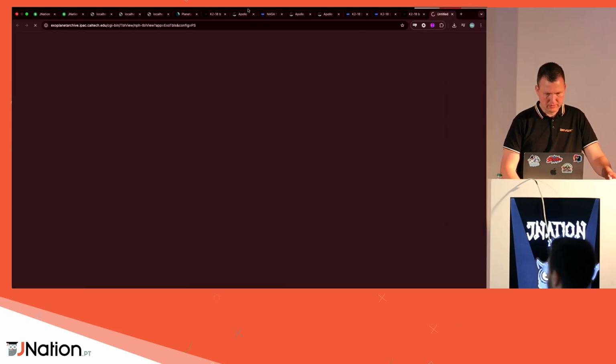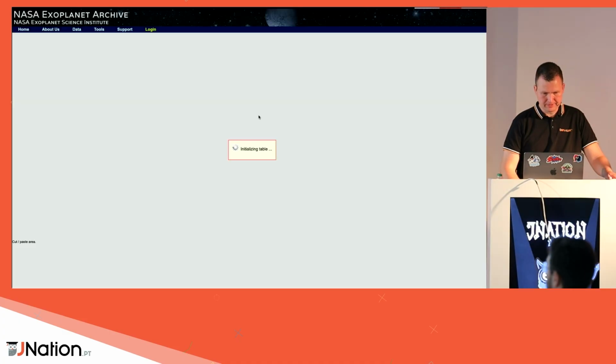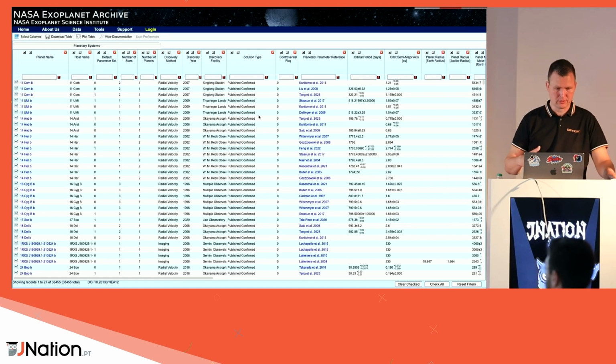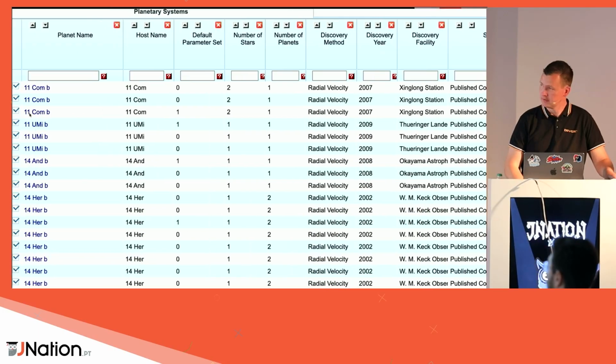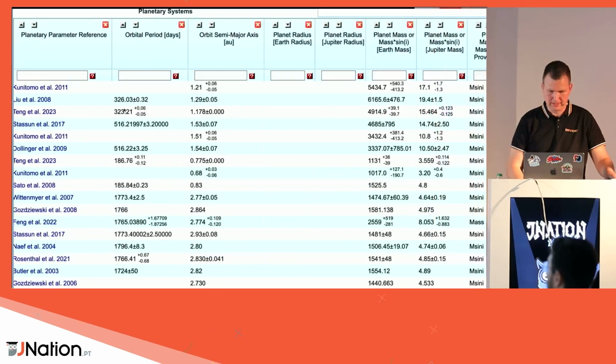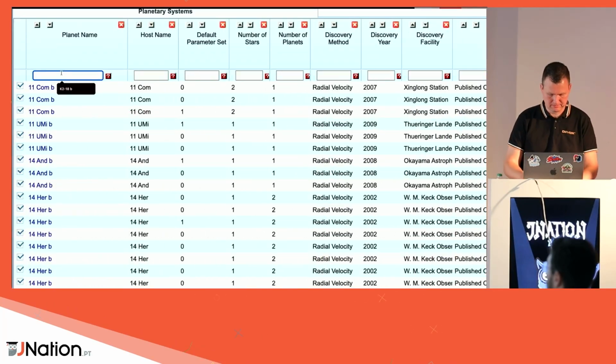So we can also go on an exploration. NASA also has a database with all the things they found. So for example, let's do it like this, they can see what the gravity is and how big the planet is. So we can search on K18b.